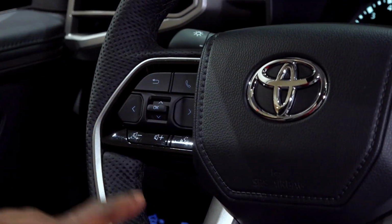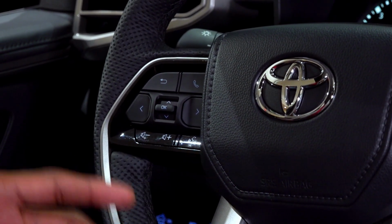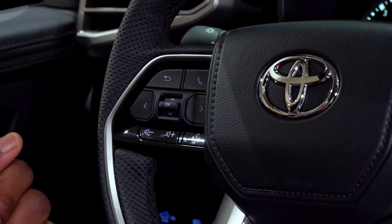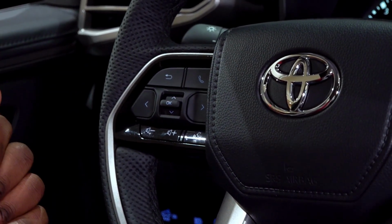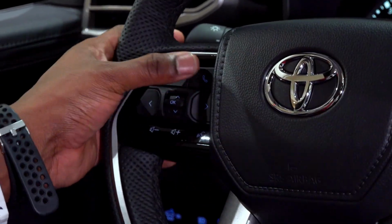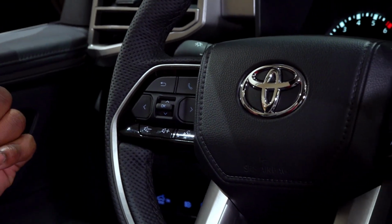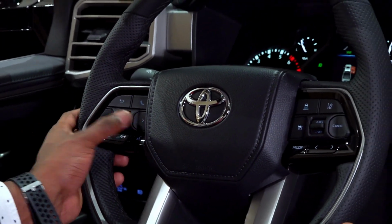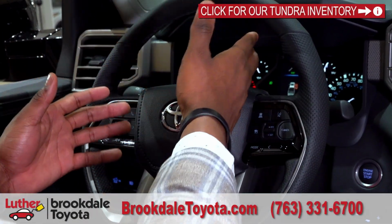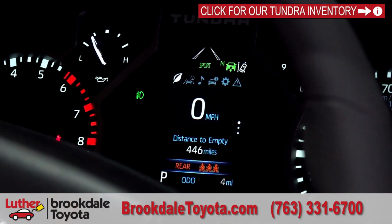And on the left side here, I'm going to start with the volume button and the talk switch, so I can say things like tune to and tell it the frequency, or call followed by the name that's saved in my phone book. And this is just a quick back button to go to the previous screen. And here I can hang up and also answer a particular phone call. These arrows here are going to allow me to move up and down and left and right to select the different bits of information I want to see from the 4.2-inch MID here.